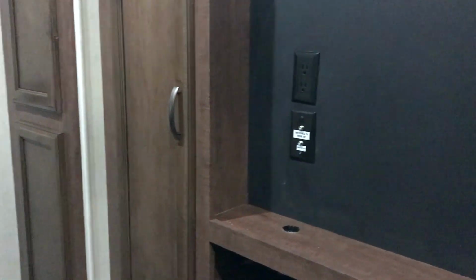So let's get started in this back bunk. This is a big bunkhouse. I mean, if you have a large family, you definitely need to take a look at this RV. I'm gonna close the door. Some of the space that you have inside of this RV, if you are a pack rat, I tell you, this is the RV for you.